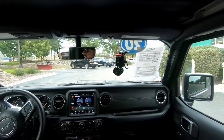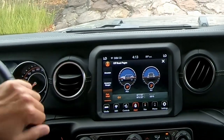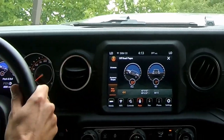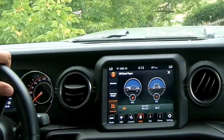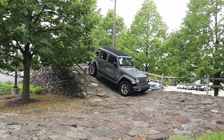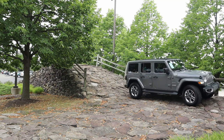Here's the thing, take a look at this and see how steep this is. So now it's at 1%, so it's basically flat, virtually nothing on it. And then we're going to go here, and this is 22% pitch right here, and then going down, 18, 22, that 22 right here. Again, if it was a regular vehicle, you would have already lost the bumper, but not on the Jeep.